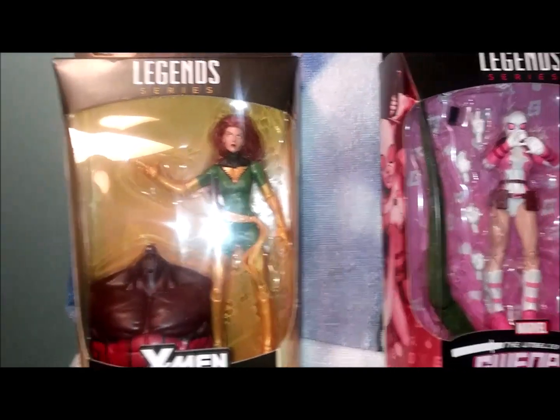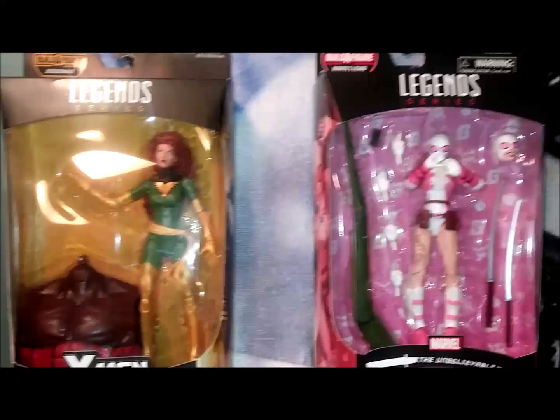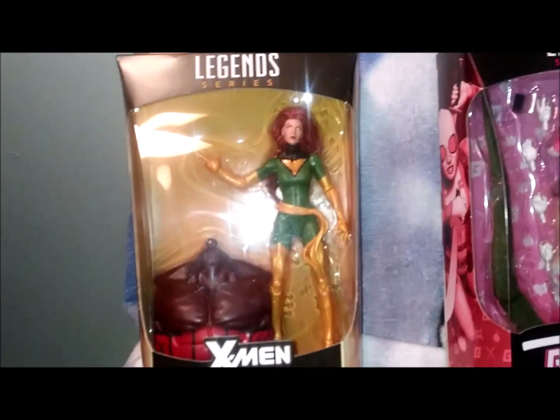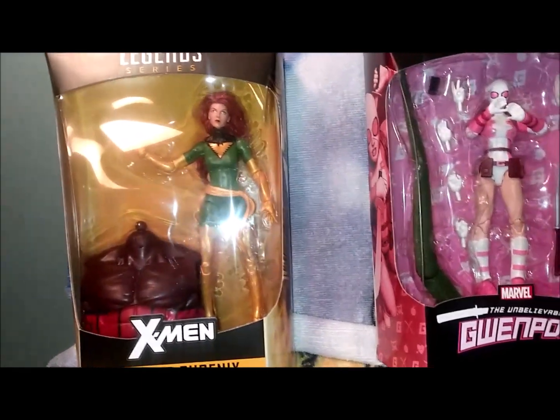This is one of comic book Wendell's favorite characters. Definitely not excited to see the Dark Phoenix movie. I didn't go to the theaters to see it because I knew it would suck. I knew that they weren't able to really handle the X-Men. The only X-Men movie that they did really good was Logan.